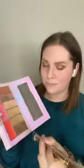Okay, now 3D. I'm going to use the buff brush today, starting with my contour. Just going right along the cheekbone, just like so. And then across the forehead and along the jaw. Quick reminder, cream is so flexible, so if you're messing it up, it's not really a big deal because you can blend it out.